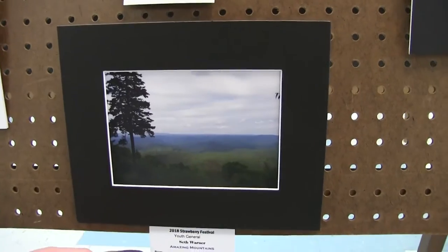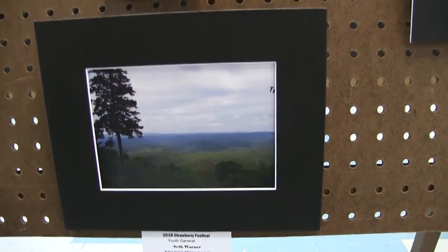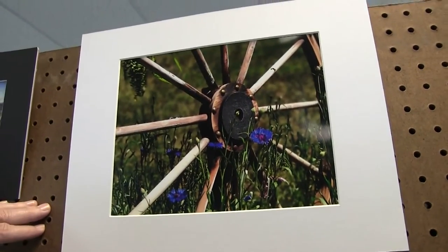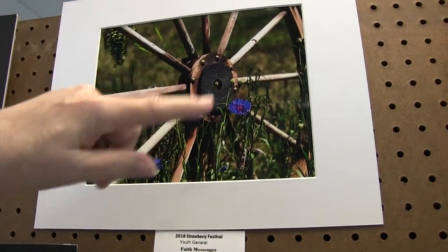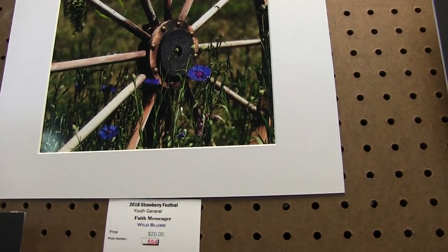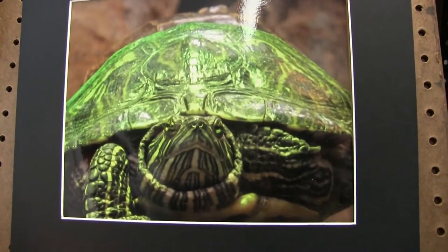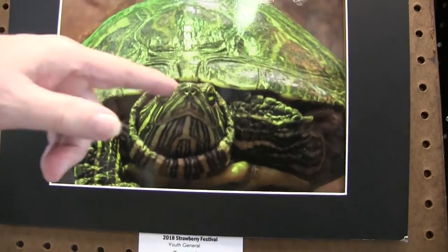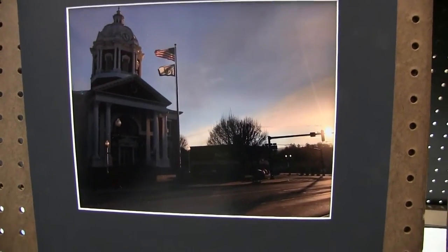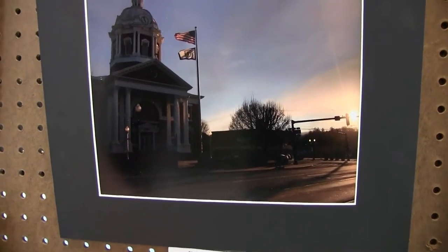Open. This one is Seth Warner, Amazing Mountains. It's not for sale. This one is not for sale. Oh, I like that. Faith Messenger, Wild Bloom. The bloom is round the big wagon wheel. And it's $20. Here's a turtle by Trenton Long. It's not for sale. Isn't the color pretty on that? Yeah. Well, here's a pretty one. This is Allison Godwin, Untitled. Looks to me like our courthouse. It's not for sale.